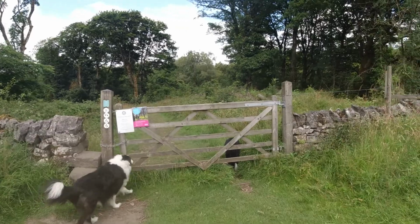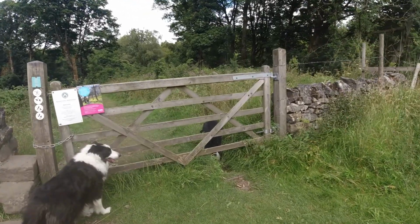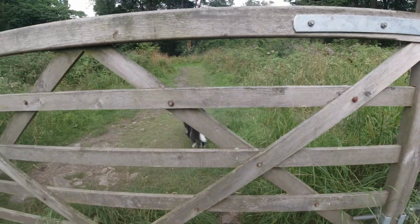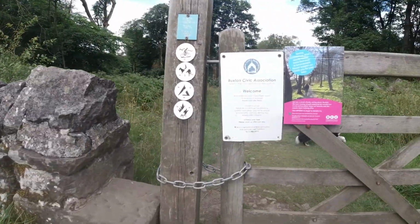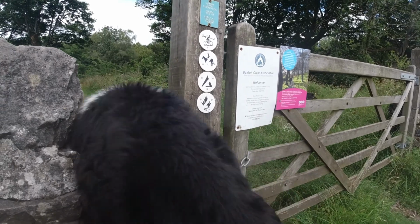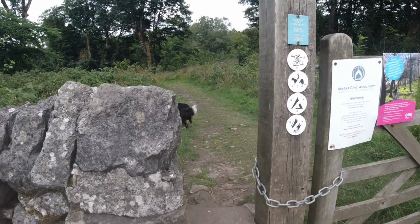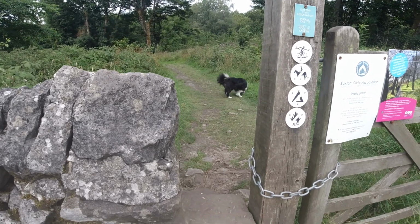Oh, Rex has just gone under the gate. Are you going under the gate? Look, you're going there. Is it a bit low for you? Come on then, let's come over here. Come on, can you come over there? Oh, steady, steady. Oh, that was an effort. Any higher, you might not have got over there.